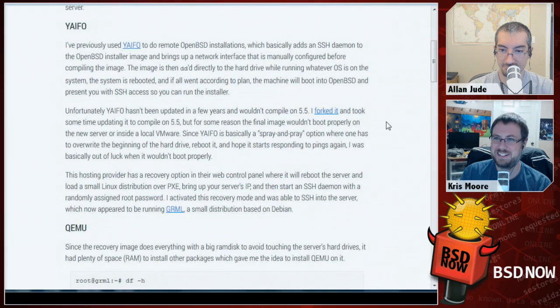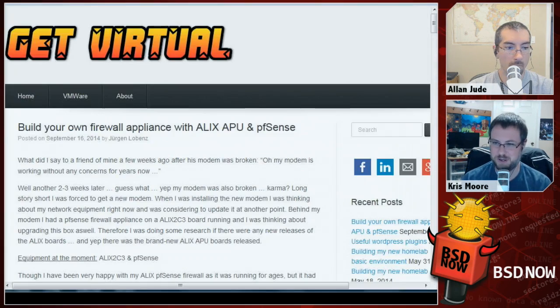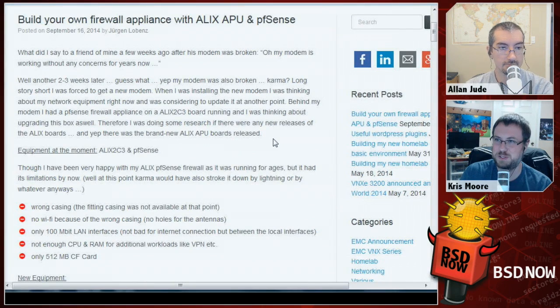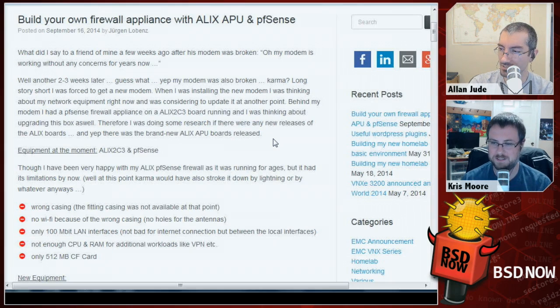Well, cool. Okay, well, next up in the news here, we got another neat article this week about building a firewall appliance with pfSense. And in this article, they're going to show you how to set up, of course, a gateway and wireless access point using a Netgate ALIX 2C3 APU, which they have some nice pictures of on the website and how they got it set up. But I remember they were demoing these, I think this exact ALIX at EuroBSDCon last year, right?